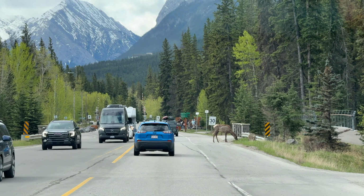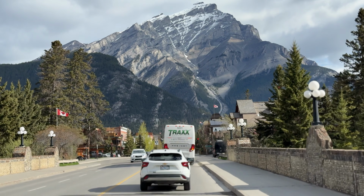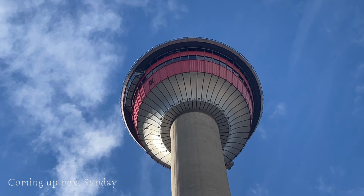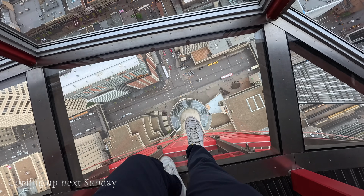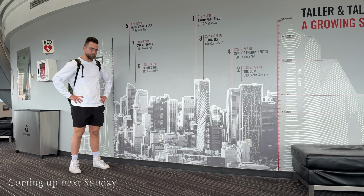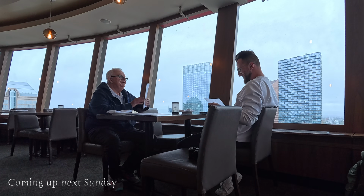From here, we'd head back to Banff, where I'd spend one last night inside the Springs Hotel before making our way towards Calgary. And that's where next week's episode will pick up with one of the best kept secrets in Calgary, the Calgary Tower. From its strong ties to the Canadian Pacific Railway, to the passenger station below, the scenery that surrounds it, and a phenomenal dining experience.